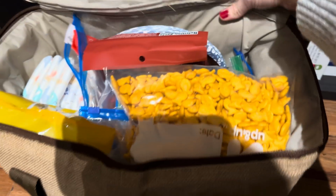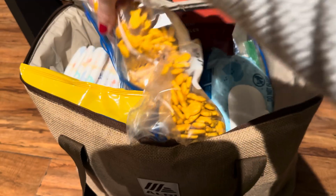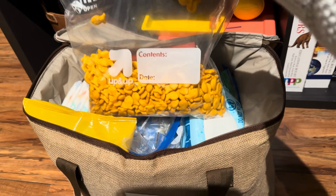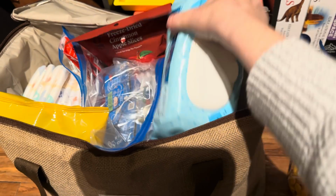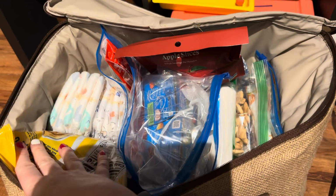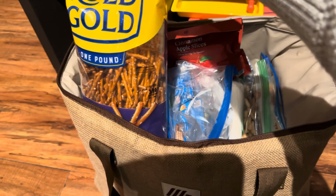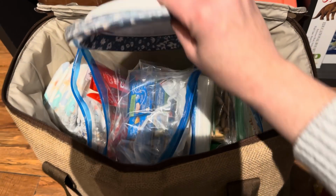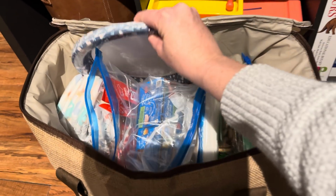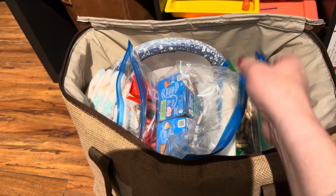Okay, so in this bag here, I'm going to pull out everything one at a time and show you. So we have a bag of goldfish. Instead of taking that whole box, I've just poured some in this freezer baggie. I have a package of wipes, and then I also have diapers for the kids that need them. One bag of pretzels, one bag of the apple slices, freeze-dried. And then I also put a little stack of paper plates because that will come in handy for many things. I like to always have that in if I have it.